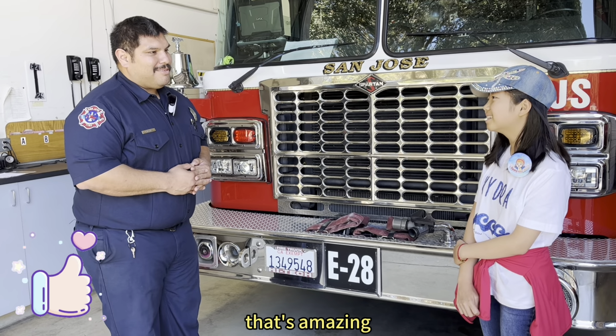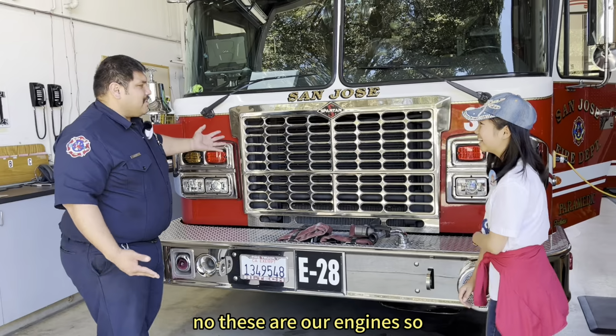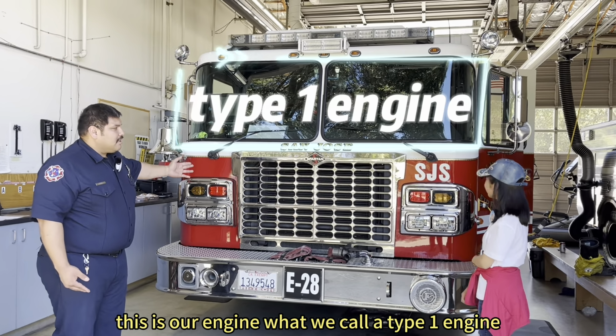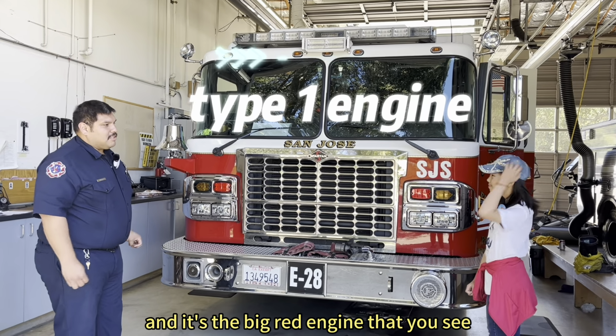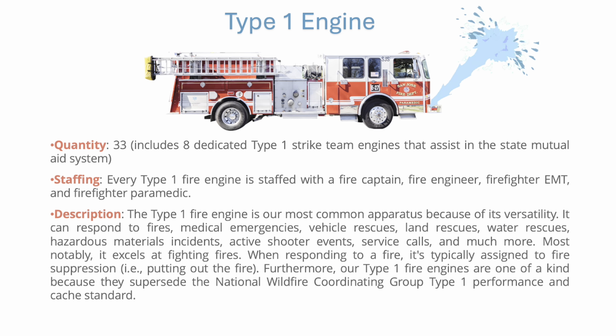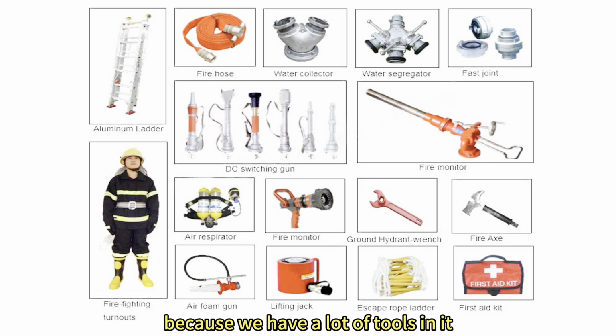That's amazing. I know you can't do it without these. No, these are our engines. So this is our engine, what we call a Type 1 engine, and it's the big red engine that you see driving everywhere. It has a pump, so you're able to spray water and help out people, but I think of it as a big toolbox because we have a lot of tools in it.